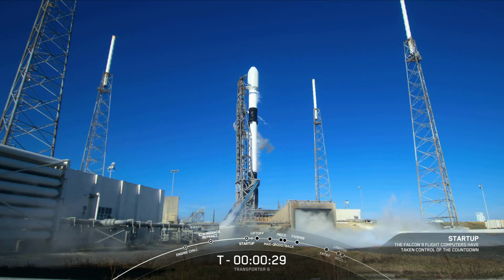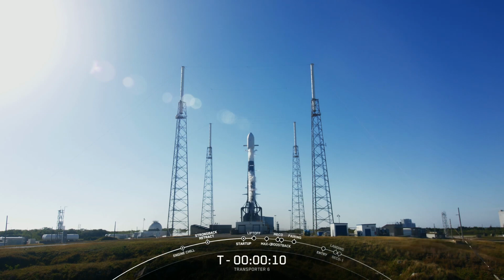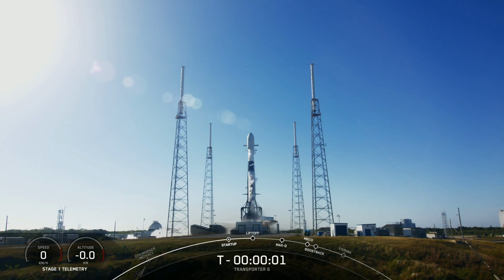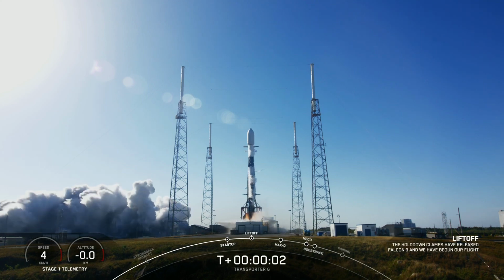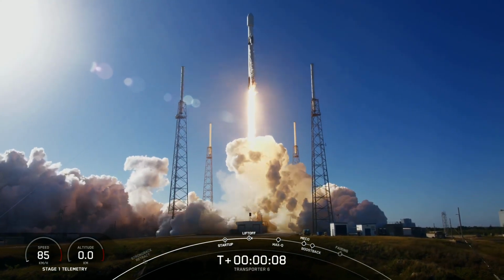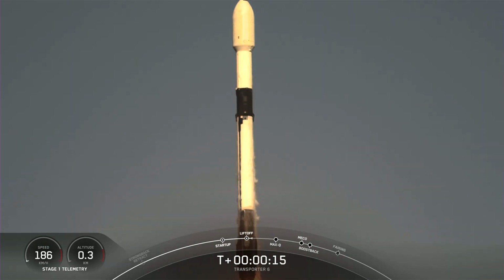T-minus 30 seconds. T-minus 15. 10, 9, 8, 7, 6, 5, 4, 3, 2, 1. And liftoff. Vehicle's pitching downrange. Stage 1 chamber pressure is nominal.